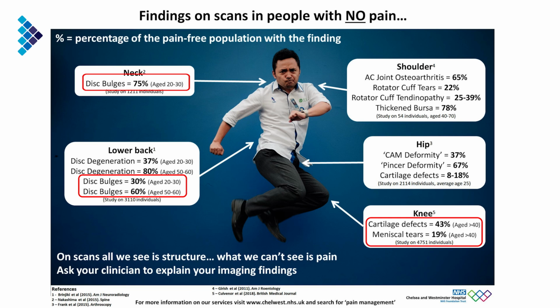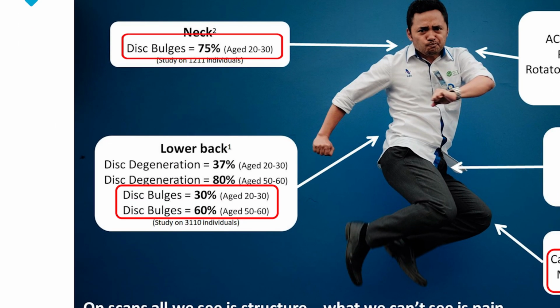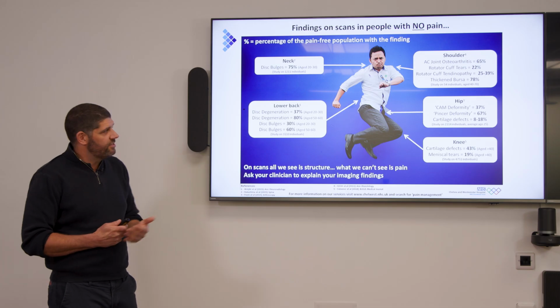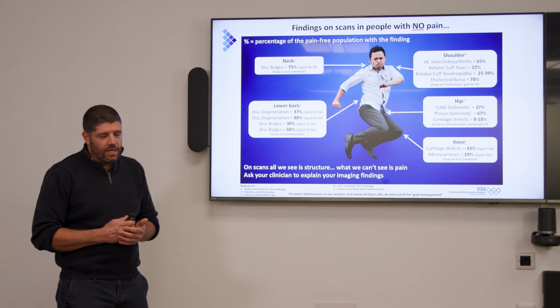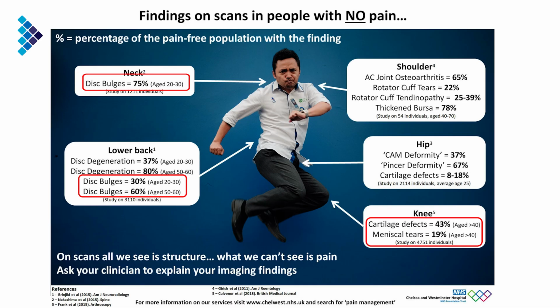There's lots and lots of science and research that explores this, and this slide here is reflecting research with lots of people where pain is not a problem, but they've had imaging done, and on those images we can see things for the lower back, for example, like disc degeneration. This is very common in the age group of 20 to 30, with 37% of people experiencing disc degeneration but not experiencing any pain. And this goes for other joints, the head, the neck, the shoulder, hips and knees. So it's very common to see normal age-related changes in imaging in lots of people with no pain. And so on its own, that MRI scan doesn't really give us all the answers, but it does give us a good starting point and a place that we can build upon.